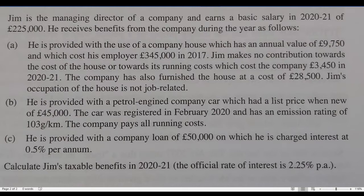The rates are different if the car was registered after 6th April 2020. The charge is 2% less, so the taxman is being generous after 6th April 2020. Before it would be more. The car has an emission rating of 103 grams per kilometre. The rule for cars is that up to 75 grams the percentage is 20%, and then we add another 1% for every 5 grams increase, not 5%.